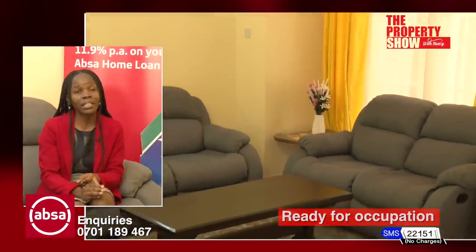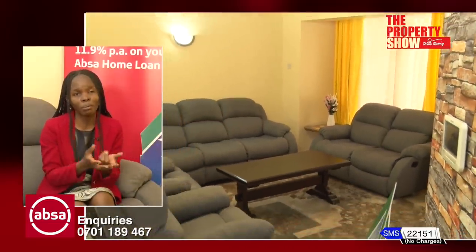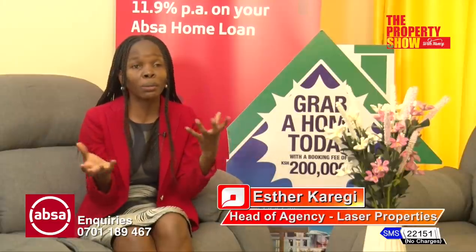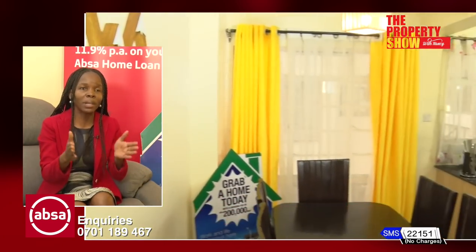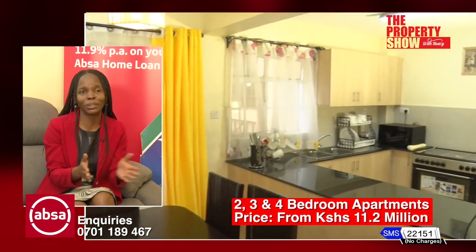The third thing is the convenience and the freedom that you get. You have freedom to choose whether you want a two-bedroom, three-bedroom, or four-bedroom. If you start from the two-bedroom, you can upgrade to the four. If you're in the four-bedroom and you're retiring and your family is becoming thinner, you can downgrade to the two.